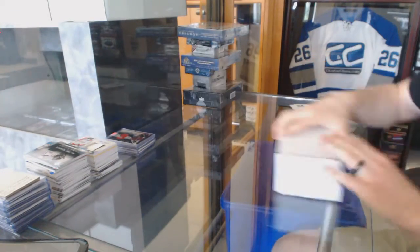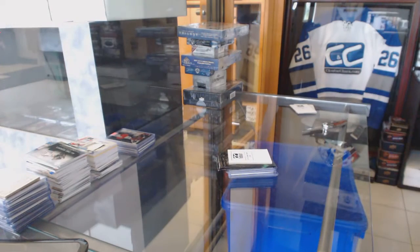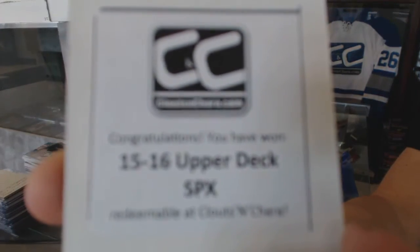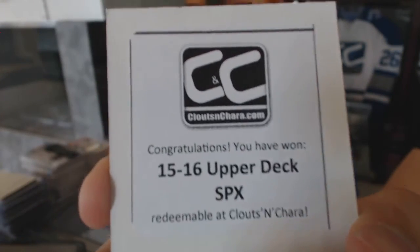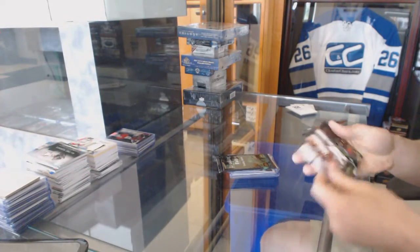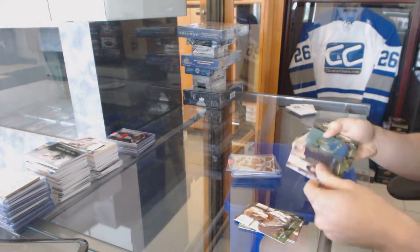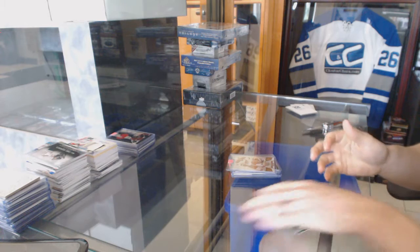All right, now on to gold box number 3. Okay. Well, at least we didn't do it with like a Select or something. The third free box is another 15-16 Upper Deck SPX. Why not? All right, Breaking Bad bonuses, base. And base.